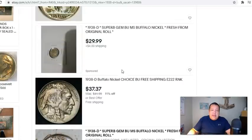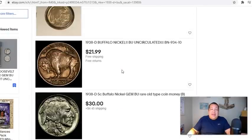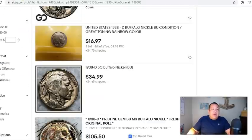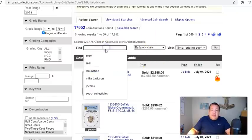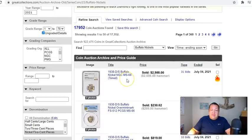All right, and again, that's all a testament to the actual series of coin, the Buffalo Nickel. It's just incredibly popular, and people will buy any good-looking PCGS or NGC graded coin. All right, so let's go ahead and take a look at a few realized sales of 1938. So as you can see, there's one sitting right there, a D over S in a Mint State 68 by NGC with a little bit of toning that sold for almost $3,000.